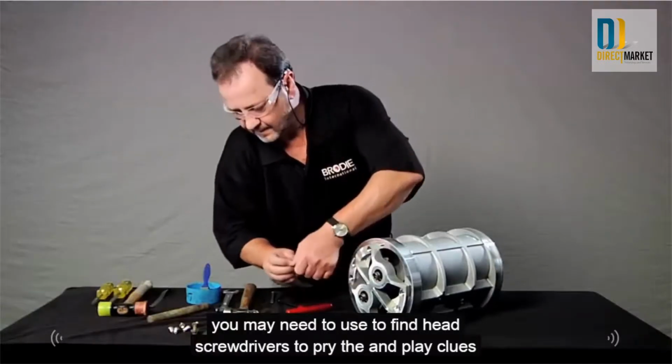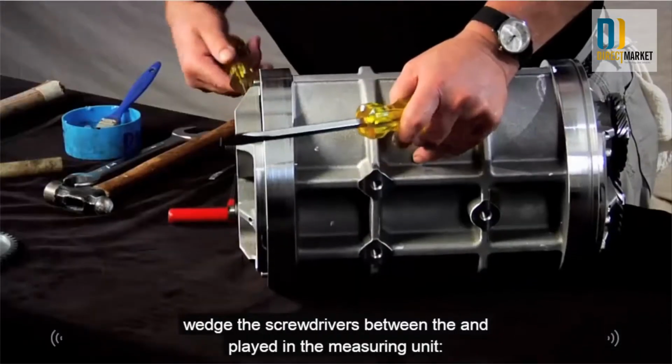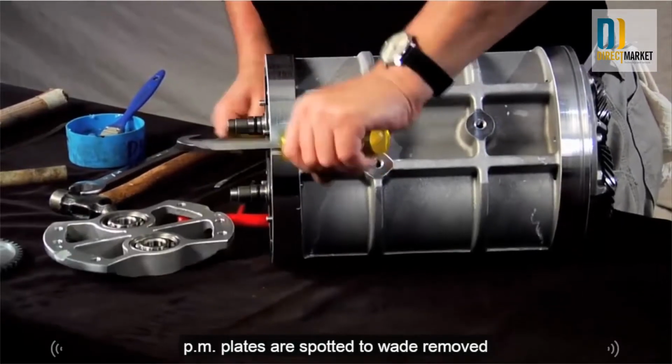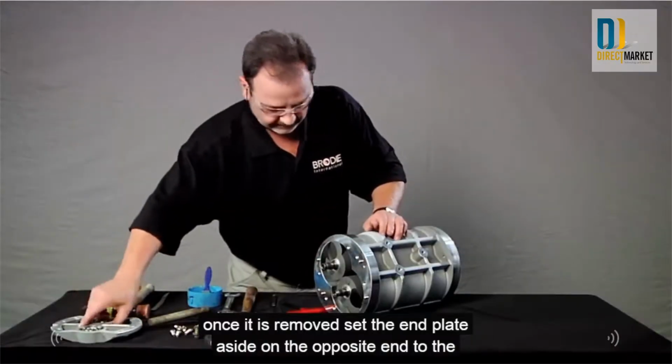You may need to use 2 flathead screwdrivers to pry the end plate loose. Wedge the screwdrivers between the end plate and the measuring unit. The end plates are slotted to aid removal. Once it is removed, set the end plate aside.